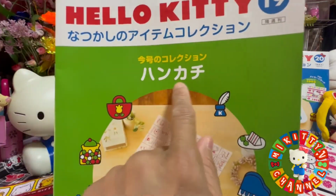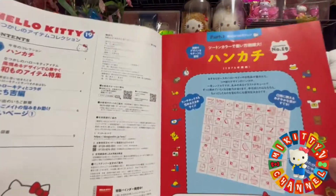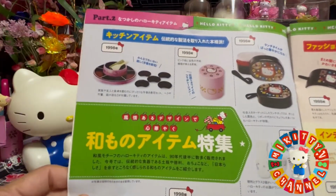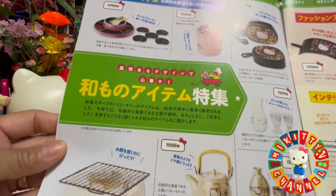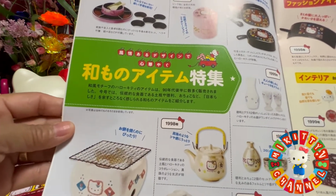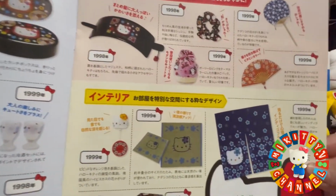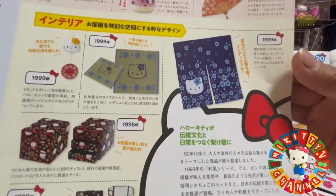Number 19 is handkerchief. This is number 19. Number 19 is a kitchen items. Japan kitchen items, 1998. And the interior designs of Hello Kitty.